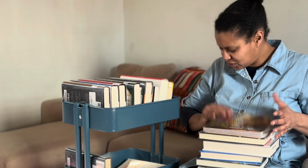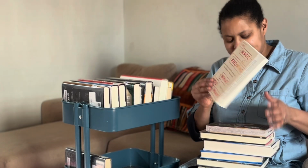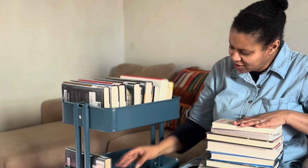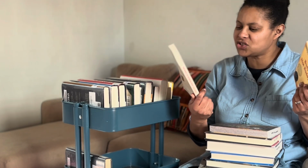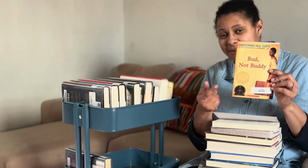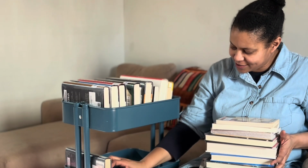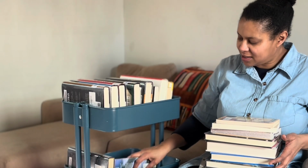So I've already shown these to you for some reason. This one was a gift from the publishers. They asked me to do an Instagram feature. I did that, but I also want to read the entire book because it is really, really interesting. It's The Magic of Knowing What You Want by Tracy G. I've read other things by this author, Christopher Paul Curtis, but I definitely want to read that as well.